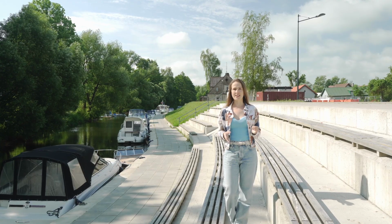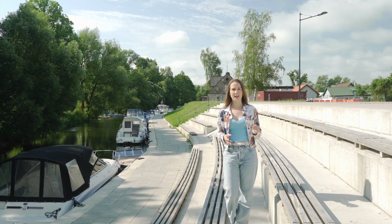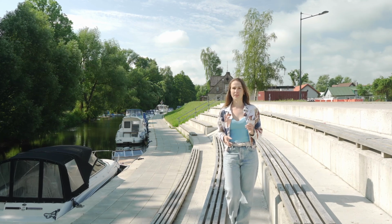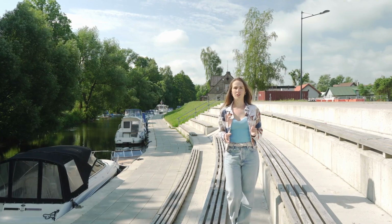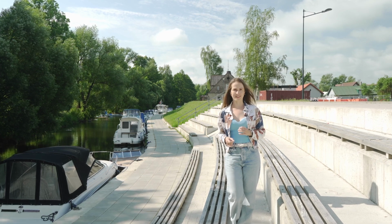Šilutė district is less than an hour away from Klaipėda, the port city, but it is 300 kilometers away from the capital Vilnius. The population of Šilutė district municipality reaches around 38,000.